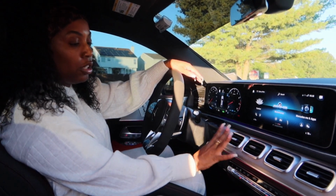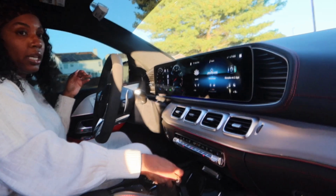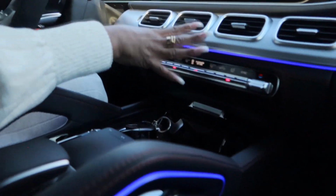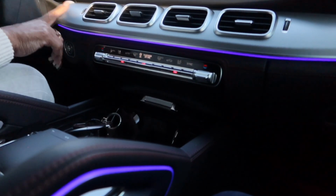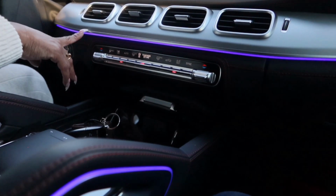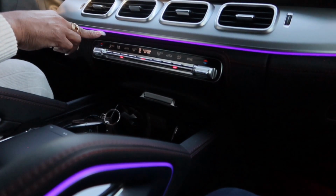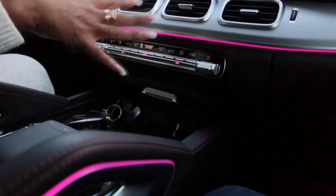And then it has like the illuminating lights. If you get inside and shut the door, you'll be able to see it change color. So you can change it so it can always stay blue. You can change it pink, blue, green, yellow. Right now I have mine set to change colors. It's like a rainbow, so it's like mood.